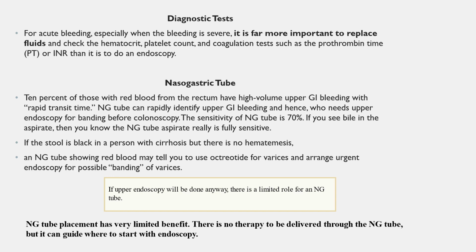Also, you can see blood in the aspirate, and you know that NG tube aspirate is not fully sensitive. If the stool is black in a person with cirrhosis, then there is no hematemesis. An NG tube that shows red blood may tell you to use octreotide for varices and arrange urgent endoscopy for possible banding of the varices.